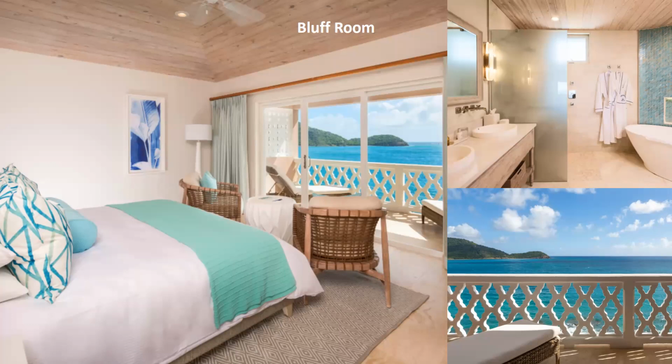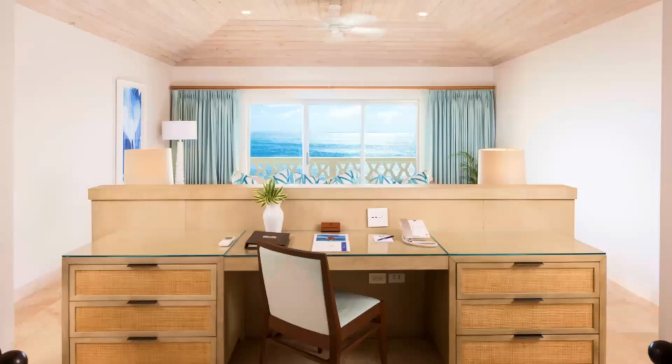Again, in a room like this one, you can't get a walkout because it's higher up on the bluff, as the name indicates, but it's very popular because it's more recently renovated and very spacious. This is another view from that room where you'll see you have a small area for a desk and working if you so desire.